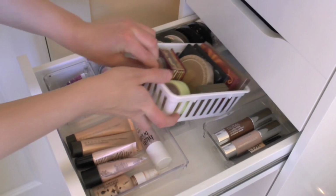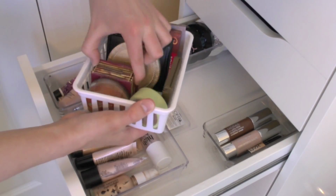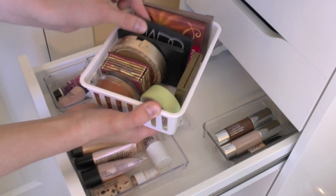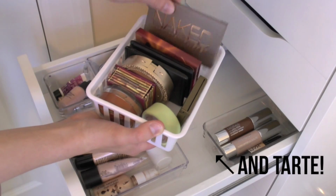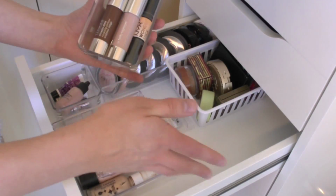Then over here I have a bunch of bronzers. I have one from Pixie, I have a cream one from Bourjois, I have Hoola by Benefit, one of the Too Faced bronzers, I have a little duo from e.l.f., a duo from NARS, a Bourjois bronzer, and then a little trio from Urban Decay. On this side over here are all my kind of stick products, I guess you could say.